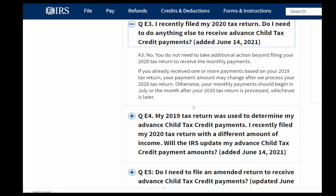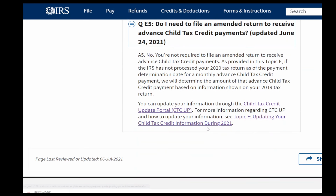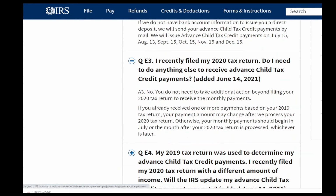This is all going to happen automatically unless you're using the non-filer tool or you have issues with your past tax return. And one question is, you do not need to file an amended return to get your payment. So don't just file another tax return. There are ways to do that that are more efficient.